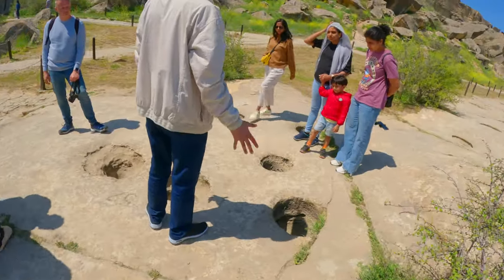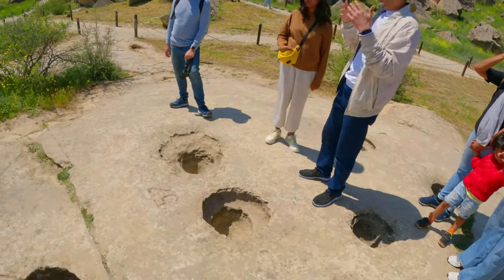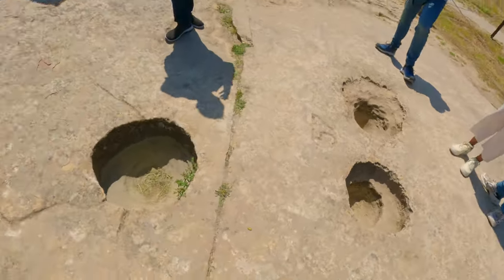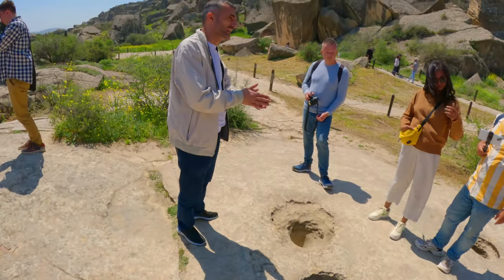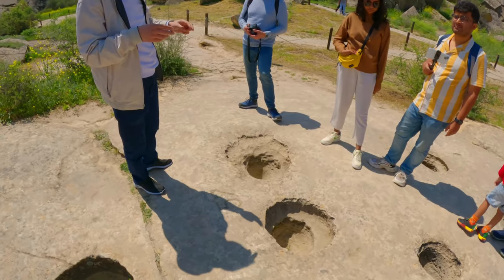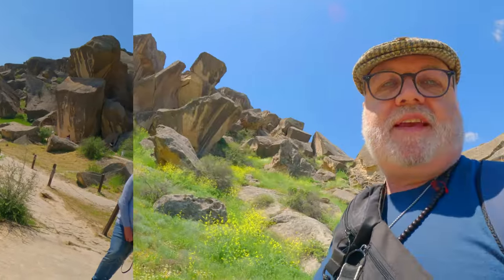For drinking water, as a result of rainy weather, and they had traditions of praying before and after hunting, for whether their hunting would end, whether they would succeed or not. They had traditions of praying and group dance and symbol of abundance. Rainy weather was the symbol of abundance for ancient people. The end of Gobustan.